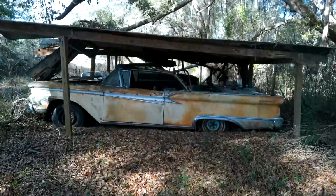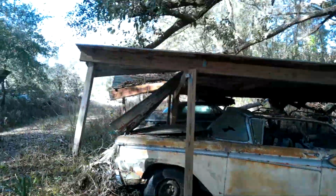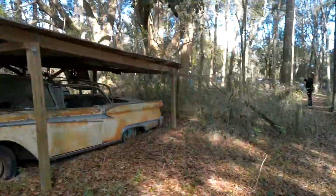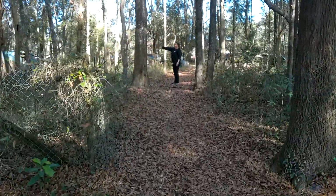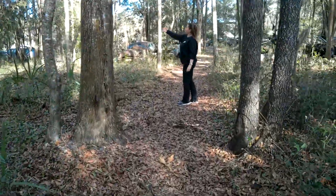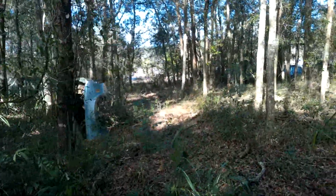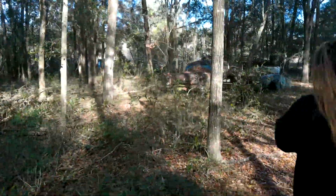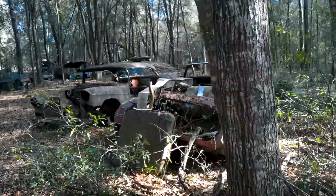Everywhere, cars. I know. Everywhere. If you look down there, there's a ton of cars. We're going to go over here. We're going to come down here. That's where I'm headed. Let's look. Look at that. Oh my gosh. We're gonna have to probably end up coming back here several times for you guys.